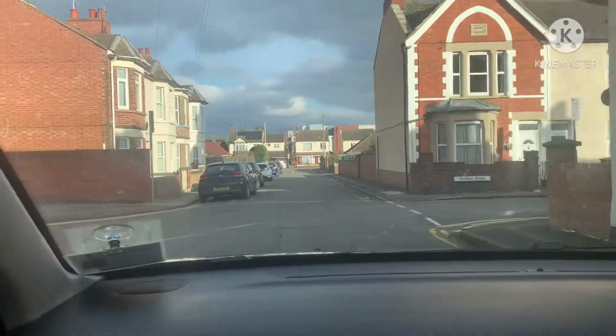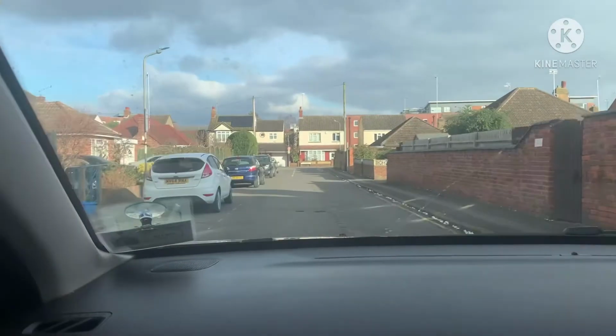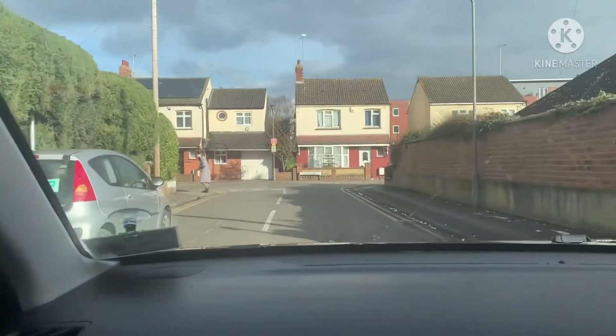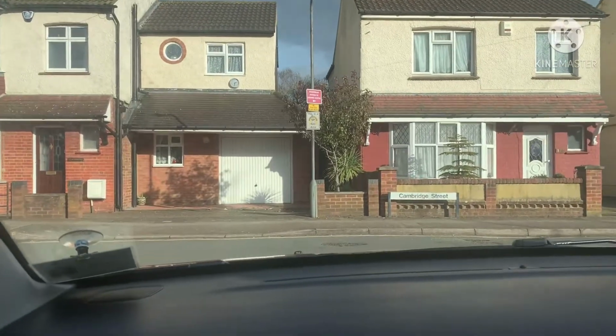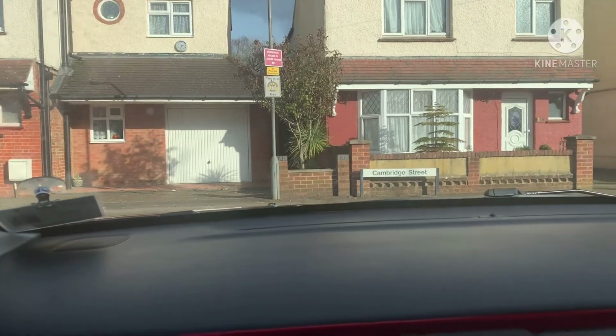So we're going to follow this road all the way down to the end. Now, all these roads around here are quite tight. Lots of parked cars, double yellow lines, speed changes, one-way streets, and pedestrians who just walk out in the middle of the road. So at the end of the road, we're going to turn right onto Cambridge Street. This is a really, really tight junction. So the key thing is get as close to the end of the road, lean forward as far as you can, and make sure it's nice and safe.